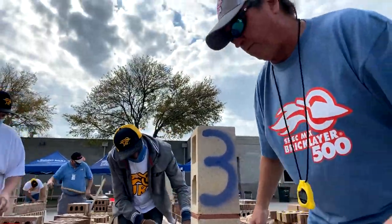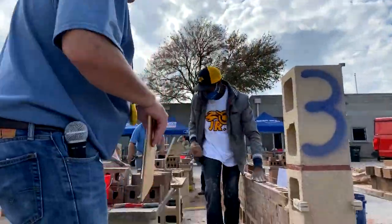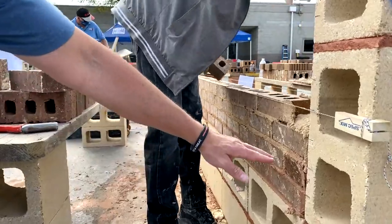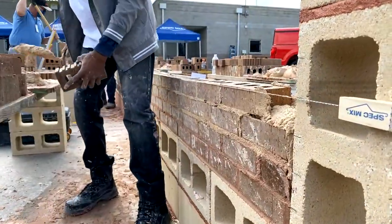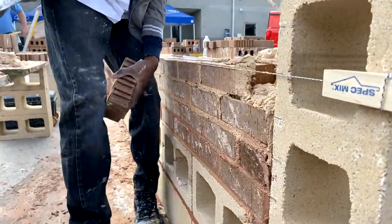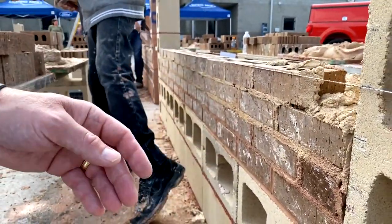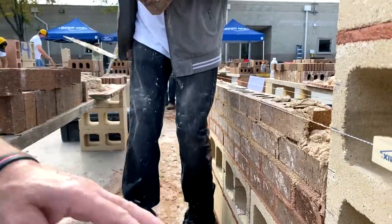And we're going to be doing bed joints and head joints. So the bed joint is the horizontal, the head joint is the vertical. We have a limit. The head joint can only be 1/8 to 3/4, and the bed joint can be 1/4 to 5/8.